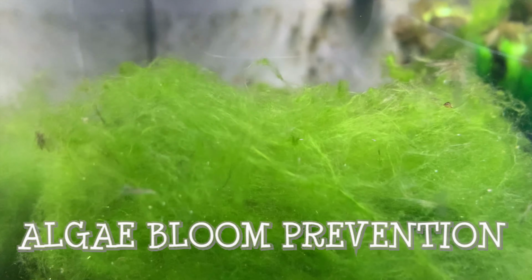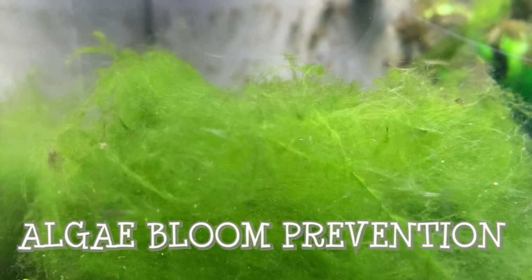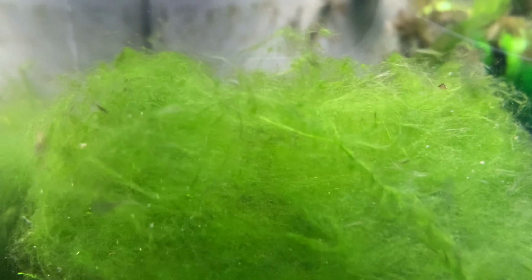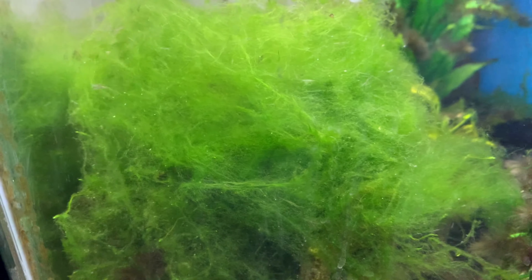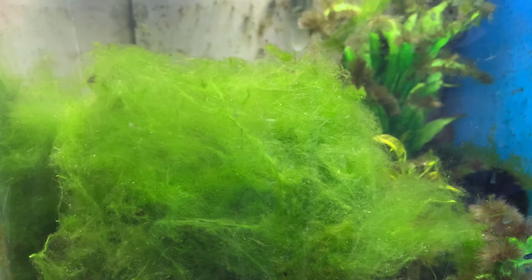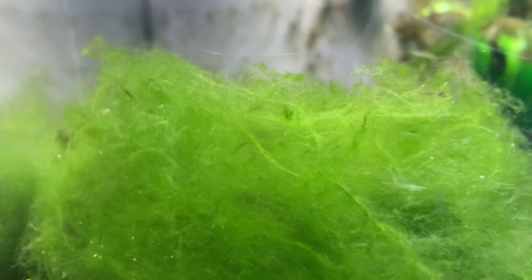So how do you reduce an algae bloom like this? Well, number one, reduce your lighting. Feed your fish less. Keep up with your water changes. And know what your water is, especially your phosphates. Clean it up. What I mean is, as soon as you see some algae, clean it up. Keep live plants. Live plants will help absorb the nutrients that the algae feed on. Or you can also keep algae-eating fish, like a Siamese fighting fox, Otocinclus, plecos, or other algae-eating fish.